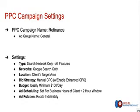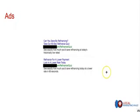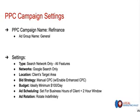So for the PPC campaign, we'll keep it simple and name it refinance, and we just have a general ad group name because we just have a few keywords that we're going to target. That's what's kind of cool about this. You don't need a lot. Oops. Let's go back. The search network only, all features is the type of campaign that you're setting up. Google search only, so make sure that's the only network you're targeting.